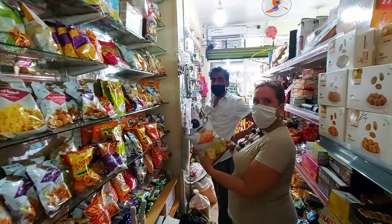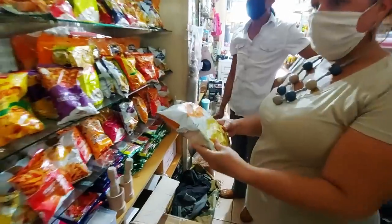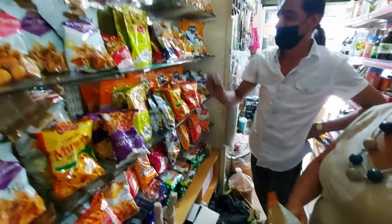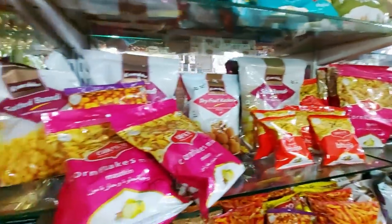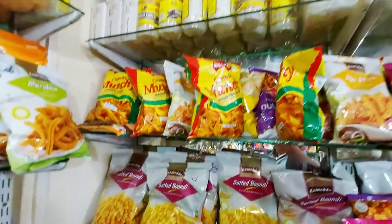Guess where we are again? Back in Goodlands at the shop that sells all the Indian specialty sweets. And Ricky's favorite, Methi Puri. Methi Puri are the best. But they do have all the other types of things here. Anything your heart desires. And there's your other special Indian products. Yes, loads of them.